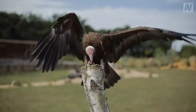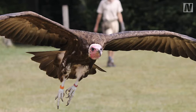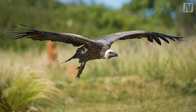Birds of prey are happiest when flying into the wind, as this gives them the uplift they need to keep their large bodies in the air. So if you want to shoot a bird head on, the best place is upwind.